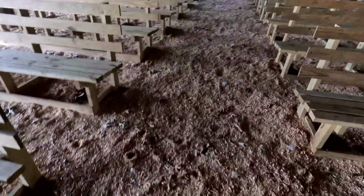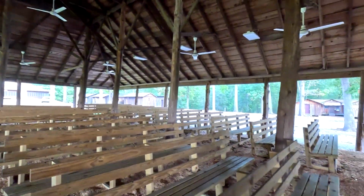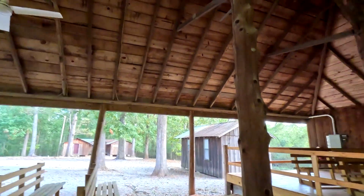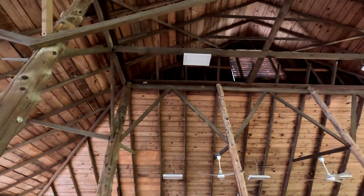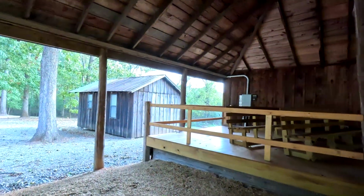The floor, you can look down here, is sawdust. So it has the old sawdust in it. So just like an old tent revival type thing, I guess, is what it would be. See, there's a couple of lights up there. And again, this here is the stage area right here. So that's the idea of this thing.